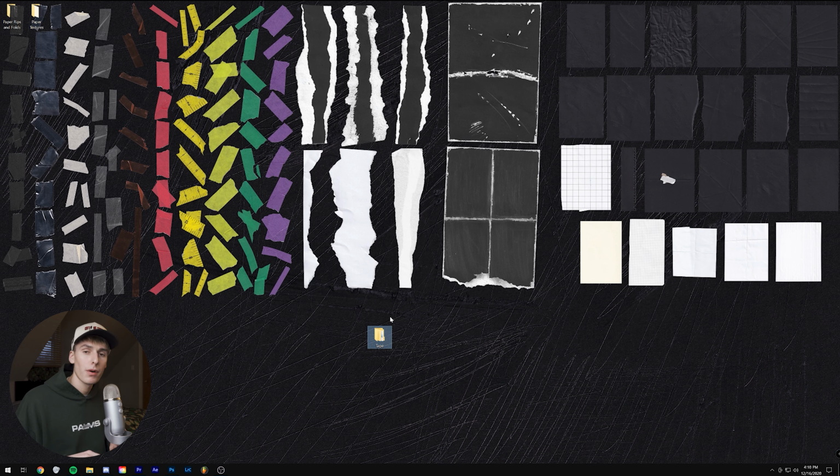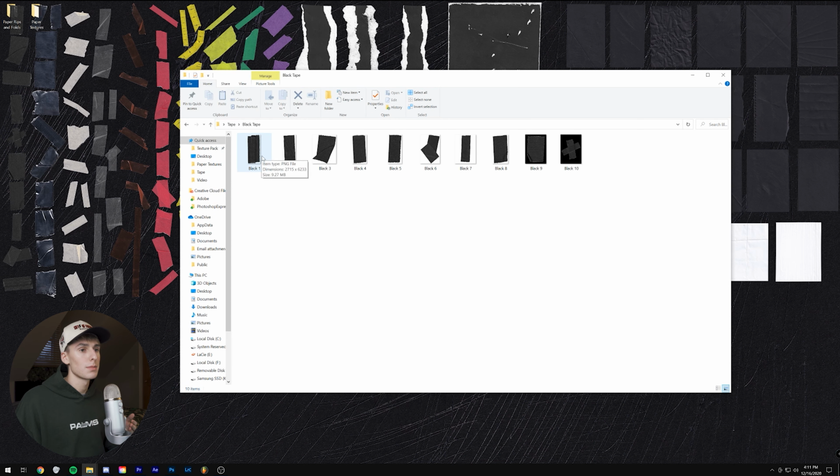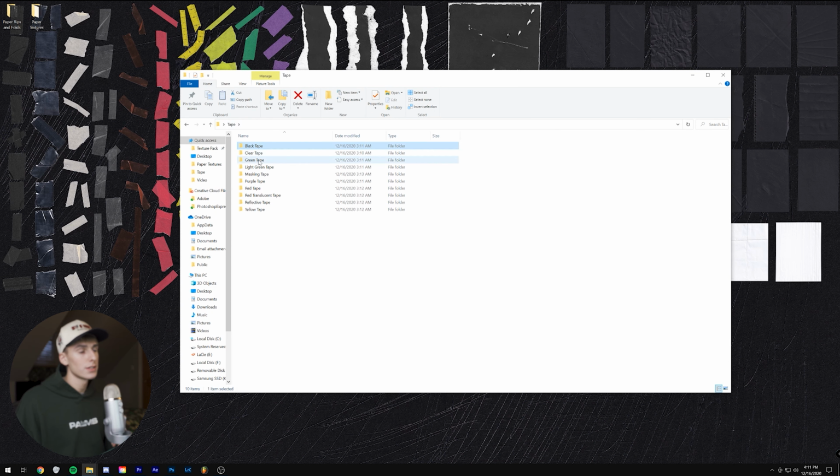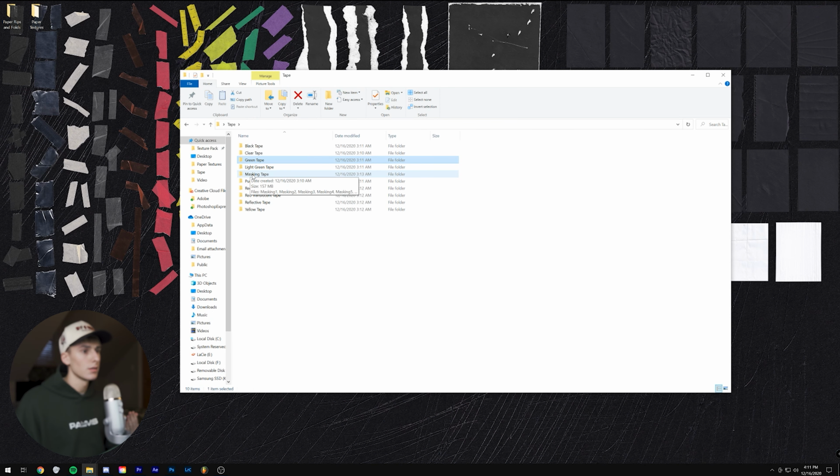And then lastly, probably going to be a lot of people's favorite pack. Maybe second, I guess, with the paper rips and folds. It goes really well with them, because you can make it look like it's taped onto something. We did 10 different types of tapes, anywhere from black gaffer's tape to clear Scotch tape. Then I did a bunch of color tapes, kind of like masking tape, but in different colors, pretty much is how I describe it.